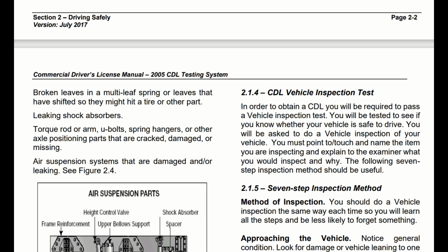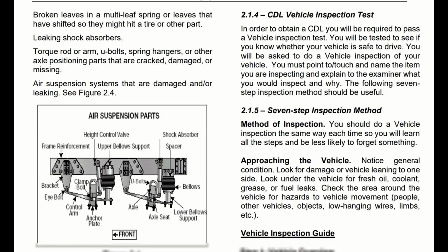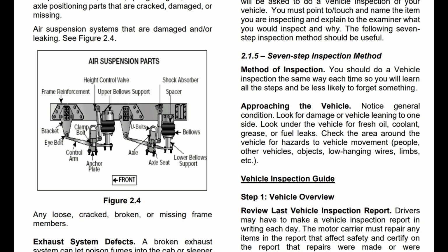Okay, broken leaves in a multi-leaf spring or leaves that have shifted so they might hit a tire or other part. It's another thing to look for. You want to check for leaking shock absorbers, torque rod or arm, U-bolts, spring hangers, or other axle positioning parts that are cracked, damaged, or missing. You want to check for your air suspension system that are damaged and or leaking. See figure 2.4.